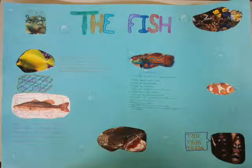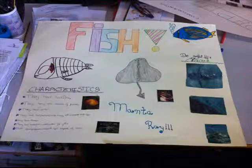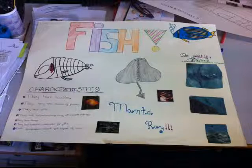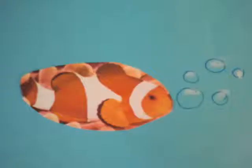The fish. They are vertebrates. They live in the water. There are more than 32,000 described species of fishes, more than all the amphibians, reptiles, birds, and mammals combined. Parts of the body. The principal parts of the body are eye, operculum, nose, spiny dorsal fin, soft dorsal fin, caudal fin, peduncle, lateral line, anal fin, vents, scales, pelvic fins, pectoral fins, and mouth.